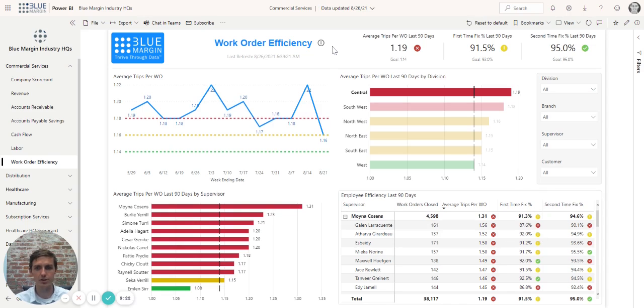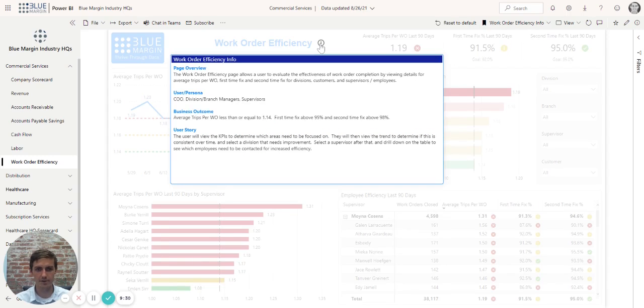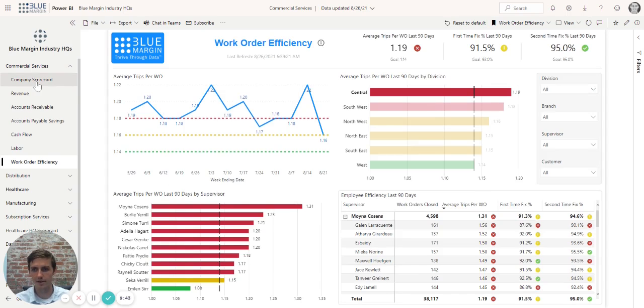One thing I should also mention is that all of these pages have an info button available. When you click on these info buttons, it will give you more insight into how to use this page, who the targeted user is, what the business outcome is, and just to give more of a user story to help orient you to the page. But with that, I will go back to the scorecard.